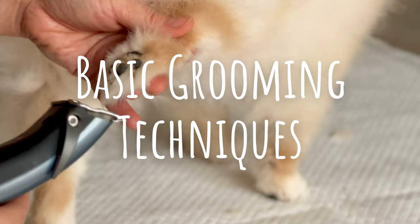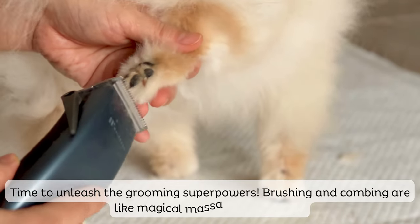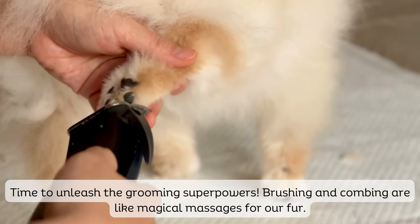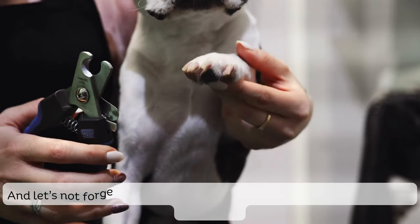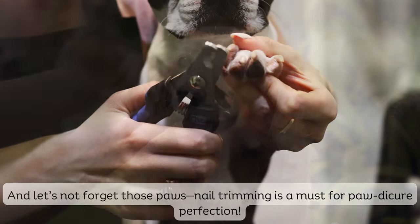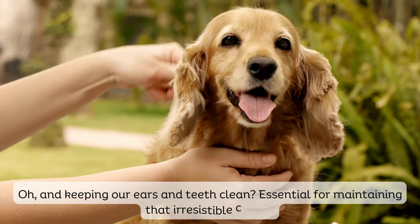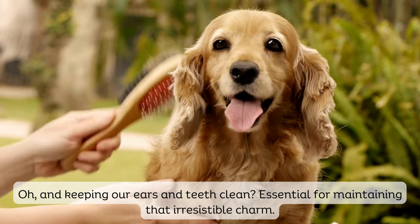Basic grooming techniques. Time to unleash the grooming superpowers. Brushing and combing are like magical massages for our fur. And let's not forget those paws. Nail trimming is a must for paw-to-cure perfection. Oh, and keeping our ears and teeth clean? Essential for maintaining that irresistible charm.